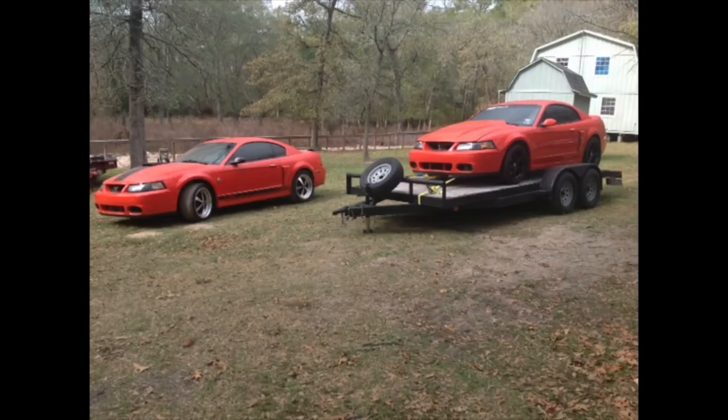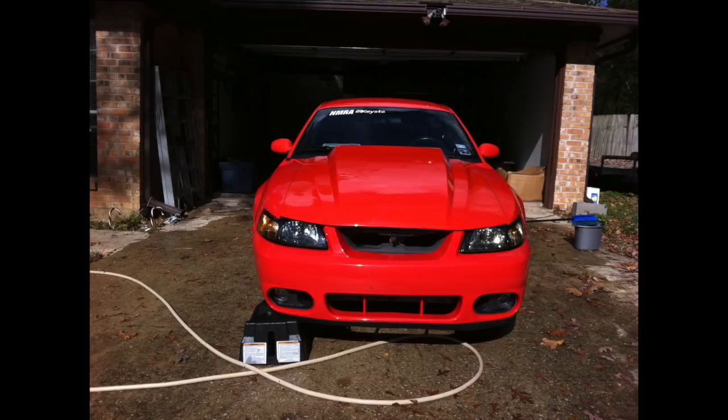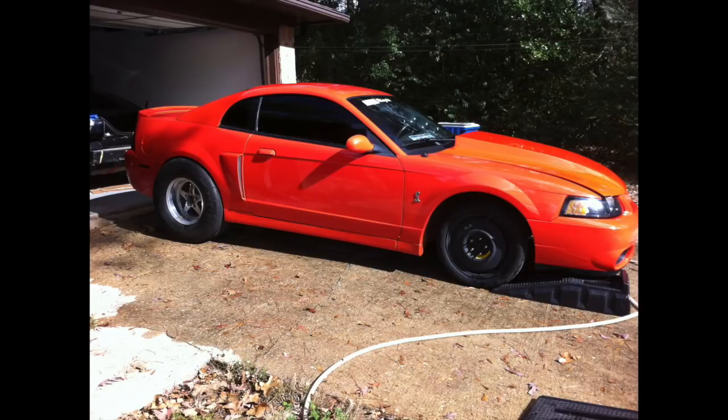I can't quite remember the details, because this one, you'll see in the pictures on the Cobra, was broken and kind of hanging a little bit. But he started to clean the car up, gave it a good wash, and he said he was really surprised at how nice the car cleaned up.